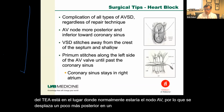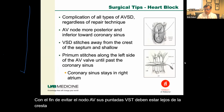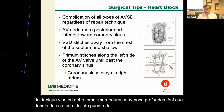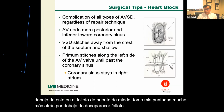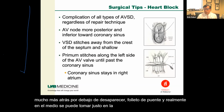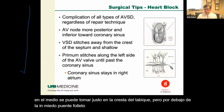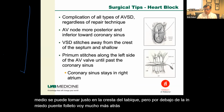In order to avoid the AV node, your VSD stitches should be away from the crest of the septum, and you should take very shallow bites. So underneath this inferior bridging leaflet, I take my stitches much farther back. Underneath the superior bridging leaflet and really in the middle, you can take them right at the crest of the septum. But underneath the inferior bridging leaflet, I go much farther back away from the edge of the septum. And I take very shallow bites over here.